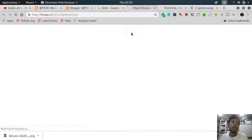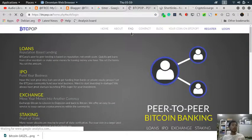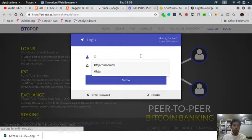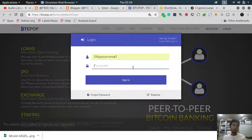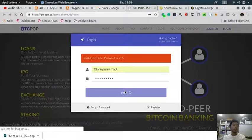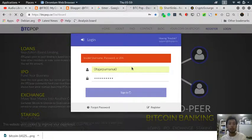First is BTC Pop. For this one you have to log in every time you close this page, or there is a timer. So that is one problem why I categorize it as difficult. It's wasting too much time.